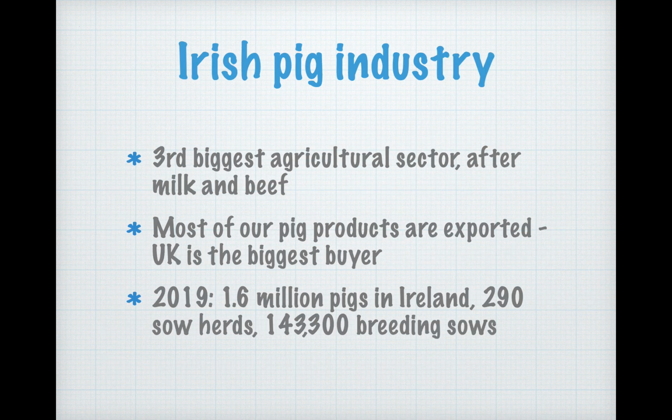In terms of the pig industry in Ireland, it's our third biggest agricultural sector after milk and beef. However, because pigs are kept indoors in this system, it's not visible. So you'll see cattle out in the fields, but you've probably seen very few pigs if you're travelling around Ireland. Most of our pig meat is exported.